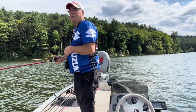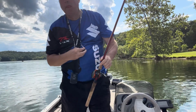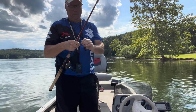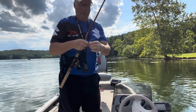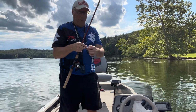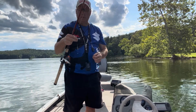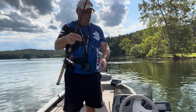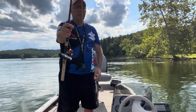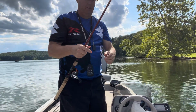Let's get over there and see if we can't catch something. Okay, I've done some worm fishing, and I think I'm going to stick to the worm, but I'm going to go with a paddle tail worm. I'm going to put it right on this shaky head bullet, and I'm just going to swim it, see if we can't get something that way.